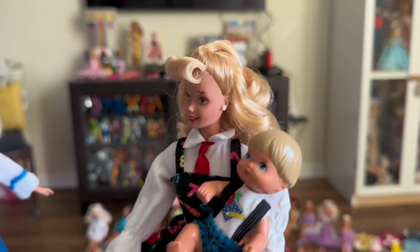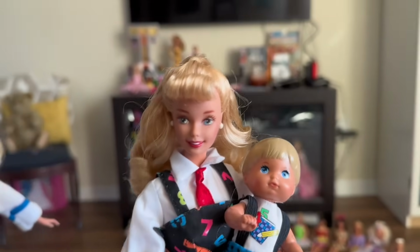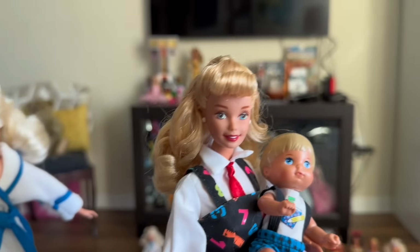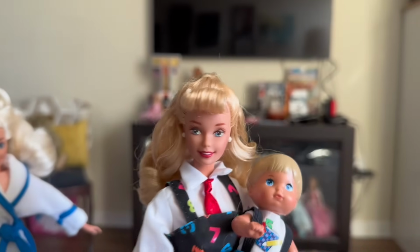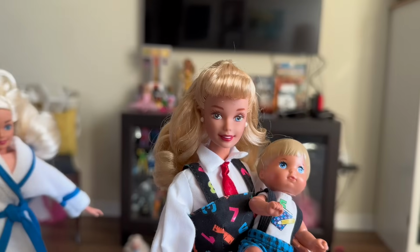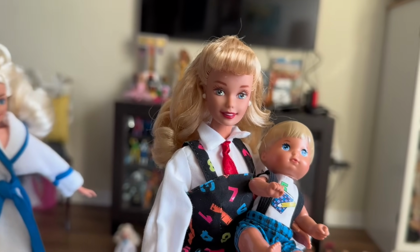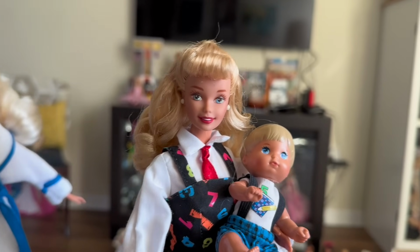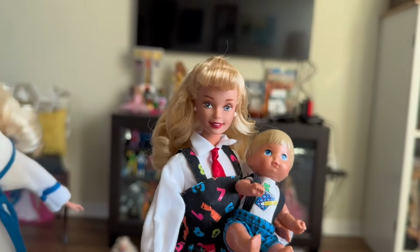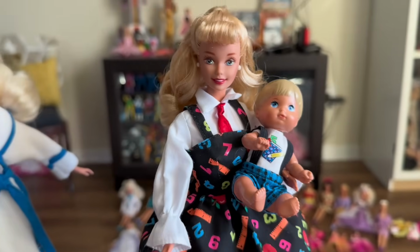But I am not a big fan of this particular Teacher Barbie, and I'll tell you why. I didn't even end up painting the eyebrow actually because I'm not going to keep her. It's just not my favorite. I'm not really vibing with this particular doll. I'm gonna keep my heart set and eyes open for a different Teacher Barbie, one that looks more similar to the doll that I had as a child. And this one can go to a new home. At least it's all cleaned and all fixed up, and it does have the little baby that goes with it.